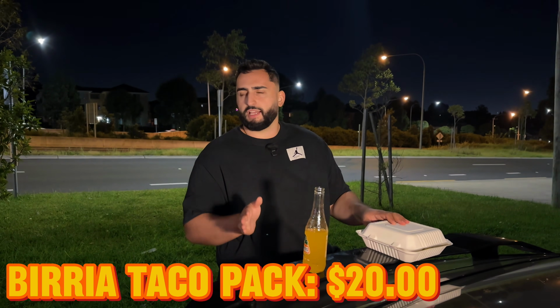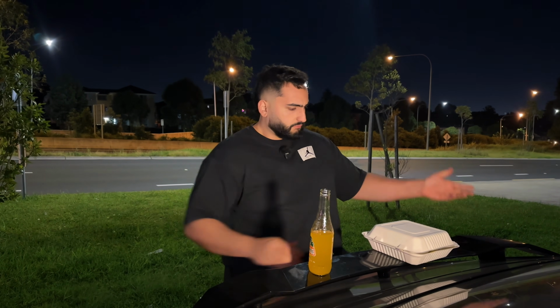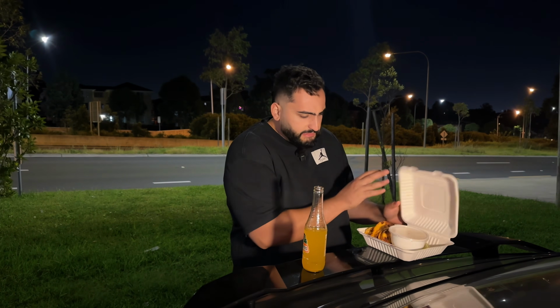Anyway, 20 bucks this place, which I think is fair pricing. You get the birria pack, which is the tacos and the dip, 20 bucks, not bad on pricing. The cheapest one so far in terms of the birria packs. Honest pricing, decent, I like it.